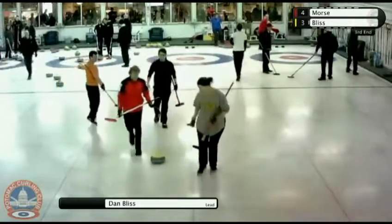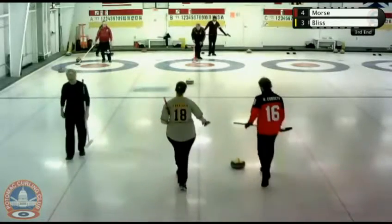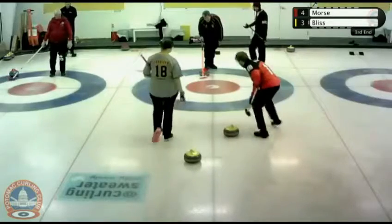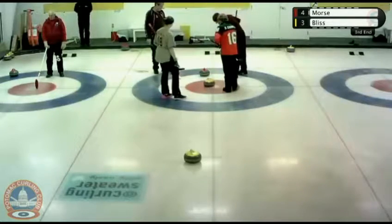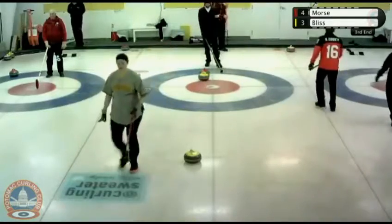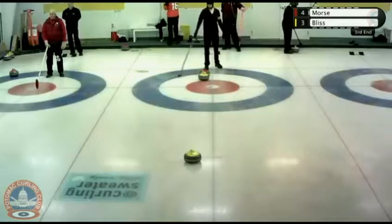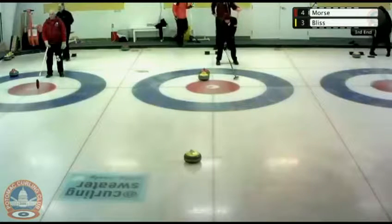Now for the second rock for Team Bliss. Team Morse already has one in the back of the house. They managed to get their rock right in front of the red rock, making it a lot harder for Carl and his team.